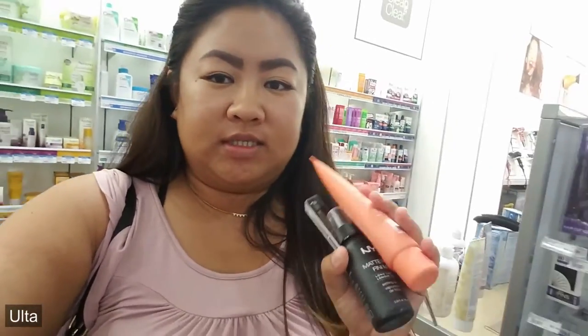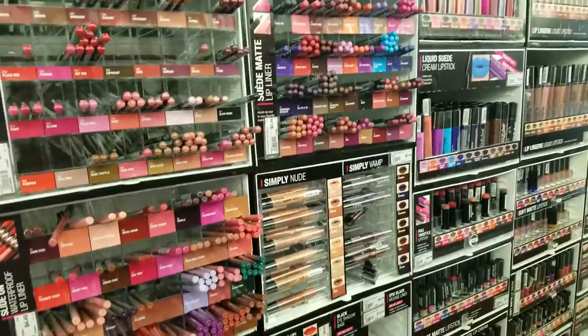Guys, we're currently here at ULTA and we just purchased some of the goodies that we've been meaning to buy for a long time. Yeah, so this is like a makeup heaven for everybody. I'll show you guys what we bought later on, okay?